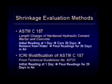This is the curing of the two test methods. The C157, you have 1 day in the forms, then 28 days in saturated calcium hydroxide solution. This is the wet curing time. You remove it from the water, and you take your final readings during the next 28 days. The ICRI modified version, you don't have that 28 days immersed in water. You simply remove them from the molds and take your final readings 28 days in air.